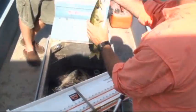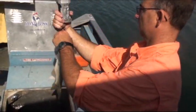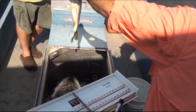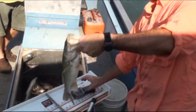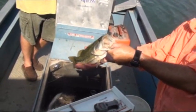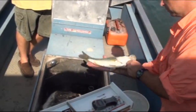Now, Bob, that fish looks 1.3 pounds. Should be what it weighs. That fish should weigh 1.7. So that fish is a little bit underweight. Doesn't look too bad. It's got pretty nice shoulders. You know, it's thick across the back, but it's still a little bit underweight. It's a little bit long for its girth. I'd take it out.